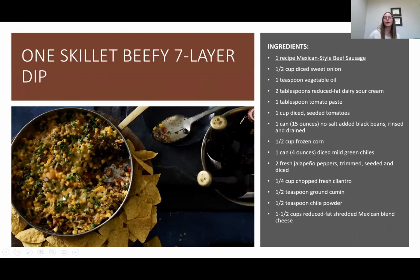All right, so the recipe that we are going to talk about today is a 1 skillet beefy 7-layer dip. I thought that that was really relevant for this time of year. It's big sports season, and I know personally, I like to always eat snacks when watching different sport games. So this is one that I thought would be fun, that I'd like to try and that people may want to try as well. It's a great dip.